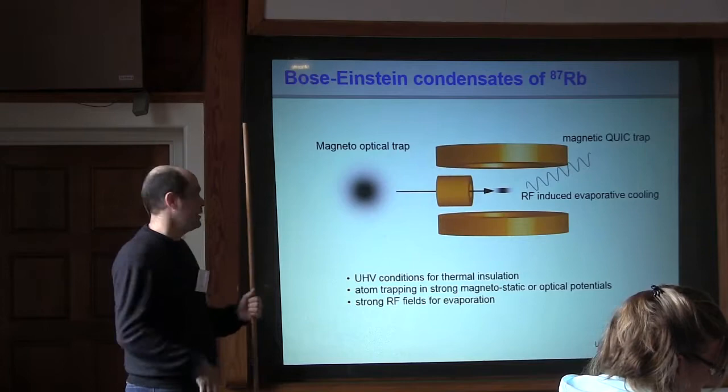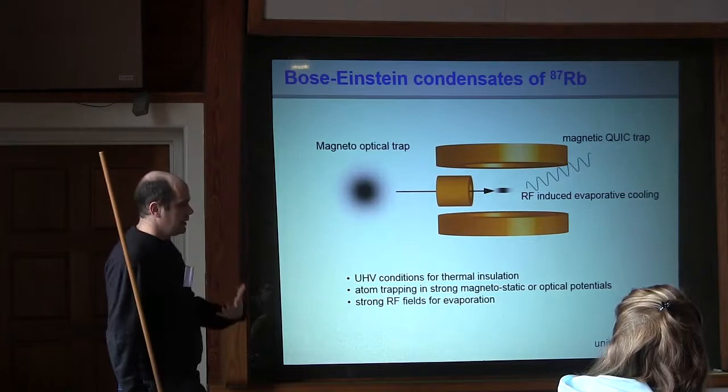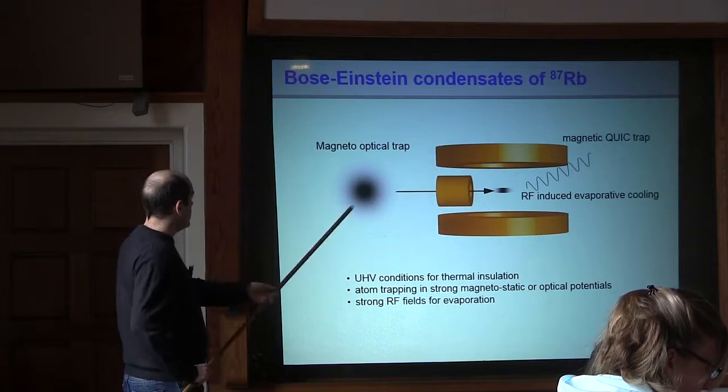And after a while, the atoms reach maybe 100 nanokelvins or so in the center of the trap, and they form a Bose-Einstein condensate, a collective quantum state where all the 10 to the 6 atoms are described by one quantum mechanical wave function. That's the setup. Just to give an idea, the spacing between the coils here typically is on the order of 3 centimeters.